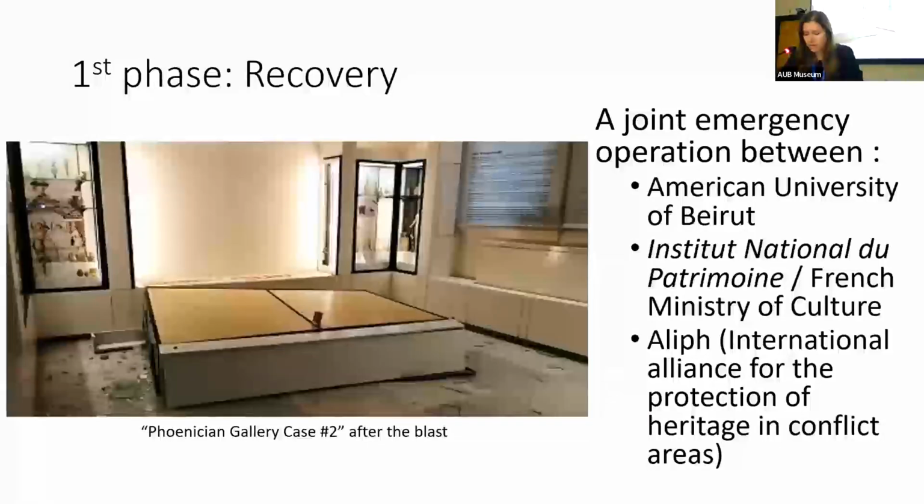In the immediate aftermath of the blast, Dr. Nadine Panayot, who was about to step up as curator, and the Institut National du Patrimoine, or French National Institute for Cultural Heritage in Paris, put together an emergency project and received funding from ALIPH, the International Alliance for the Protection of Heritage in Conflict Areas. This grant included sending me for 4 days, as well as the conservation supplies needed for the retrieval.